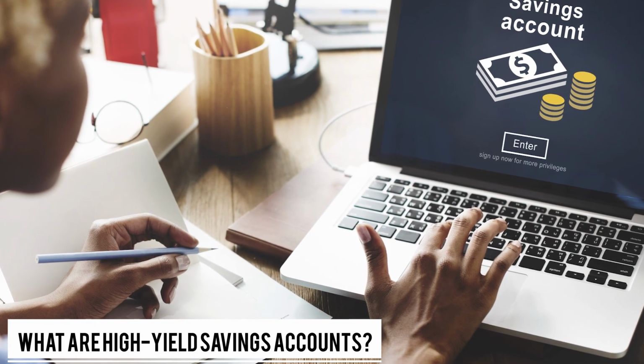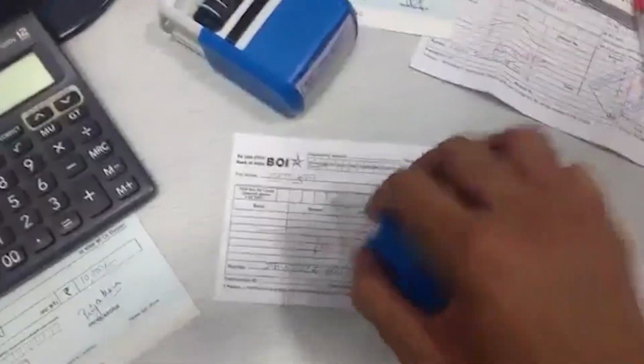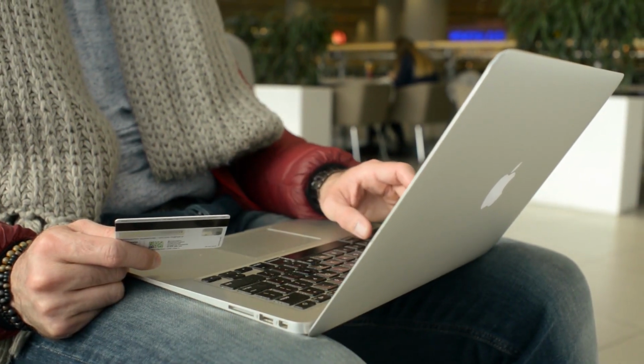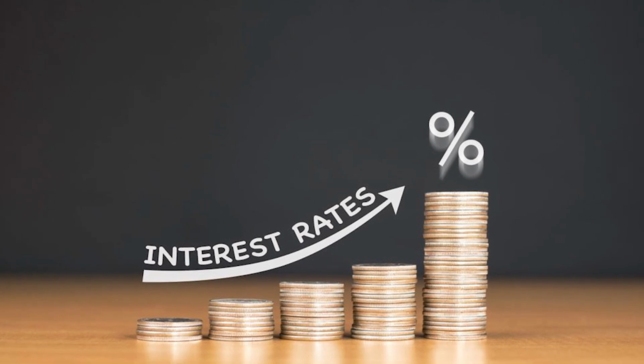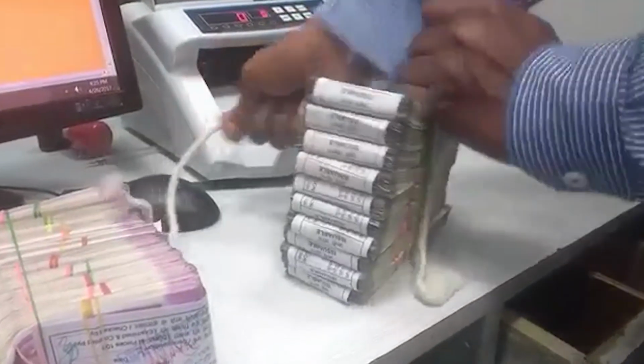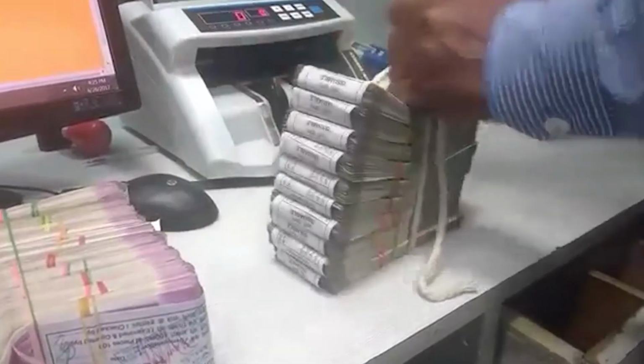What are high-yield savings accounts? High-yield savings accounts are bank accounts that pay a higher interest return on deposits than standard savings accounts. They can also be referred to as high-interest savings accounts. A higher interest rate is the name of the game when it comes to investments. It translates to a higher rate of return on your investment. The interest rate is the amount of money you'll be paid by the bank for the benefit of holding the money.